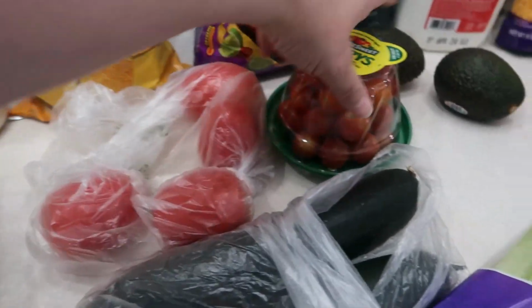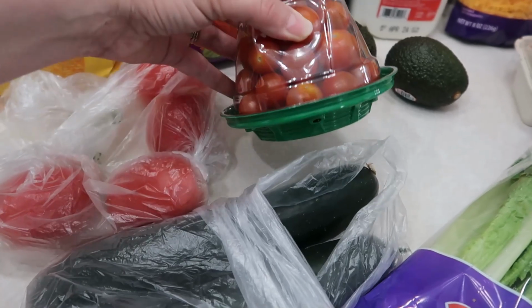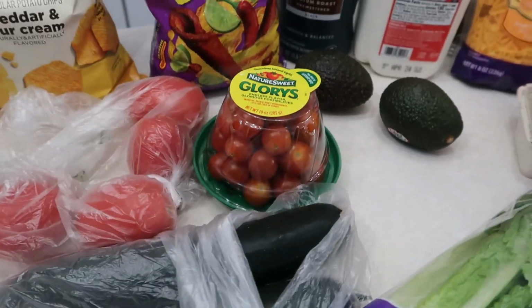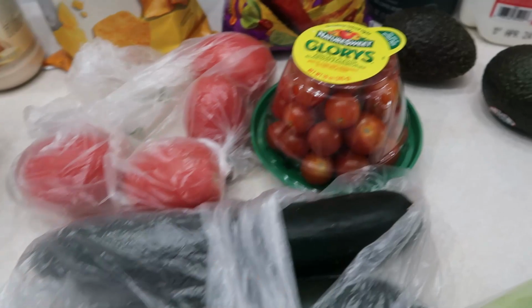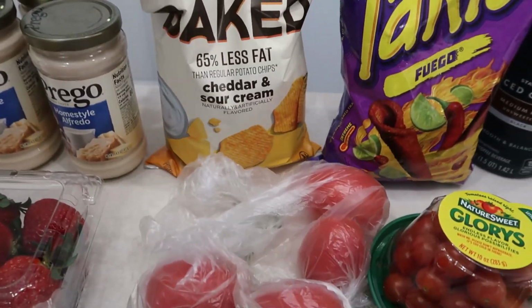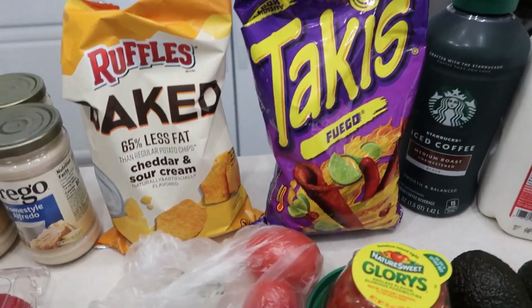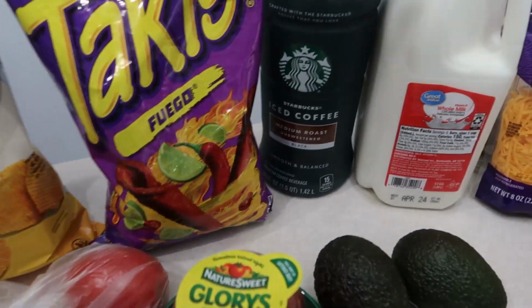We got 4, and then for like snacking, I got some of the little small, I don't know, grape tomatoes. I'm not really sure what exactly you call those, but they're the little tomatoes. And 2 avocados. And then I also got some of the baked Ruffles, the cheddar and sour cream. The kids love Takis, so we needed more of those.